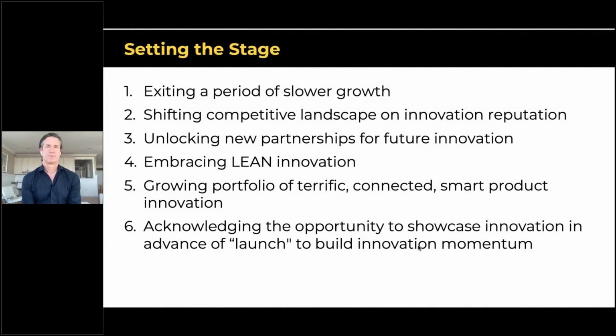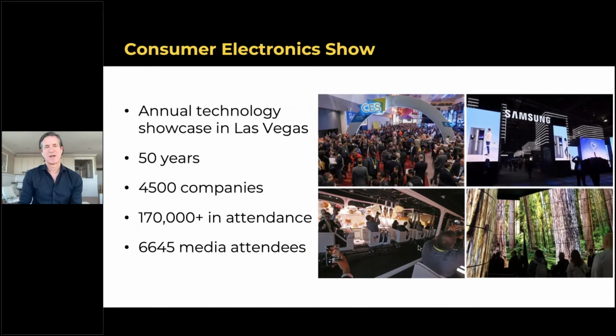And so I got a phone call to join the meeting, and I walked out suddenly owning our proposition to go forward and figure out how we would effectively use the CES platform as a way for us to drive our innovation reputation and launch new innovations. So that certainly was setting the stage in an interesting way.